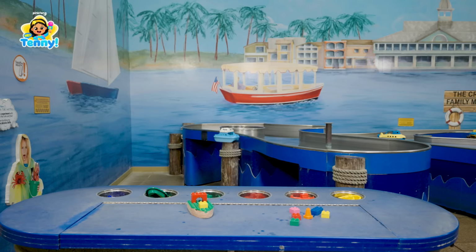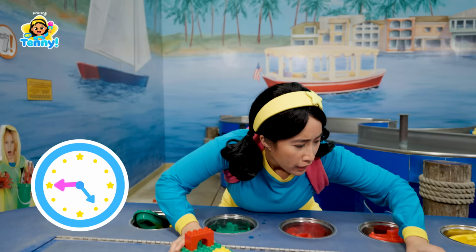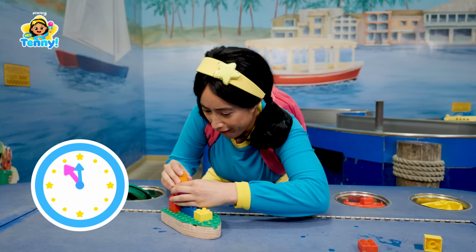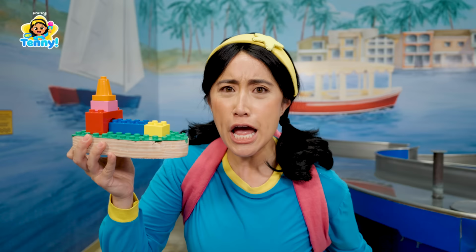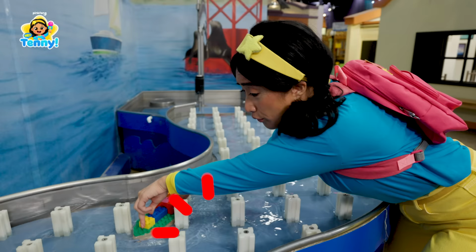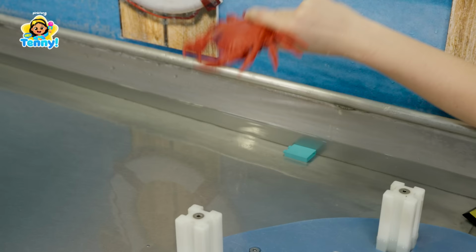Oh no! We're running out of time! Quick, we need 3 parts to build our boat. A blue rectangle. A pink square. And an orange triangle. We did it! Our tiny boat is ready! Captain Kitty, we're coming! Whoa! We gotta turn here, and turn again, and whoa, stop! What is that? Wowza! A giant evil crab!